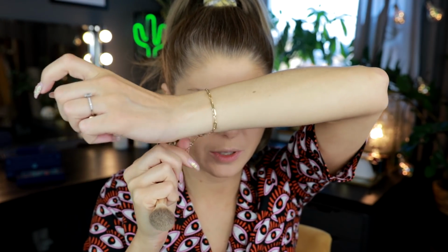Oh, I need to do my brows. I love this bracelet. I bought it myself from Ana Luisa because I think it's so pretty. That's gonna get old real fast.